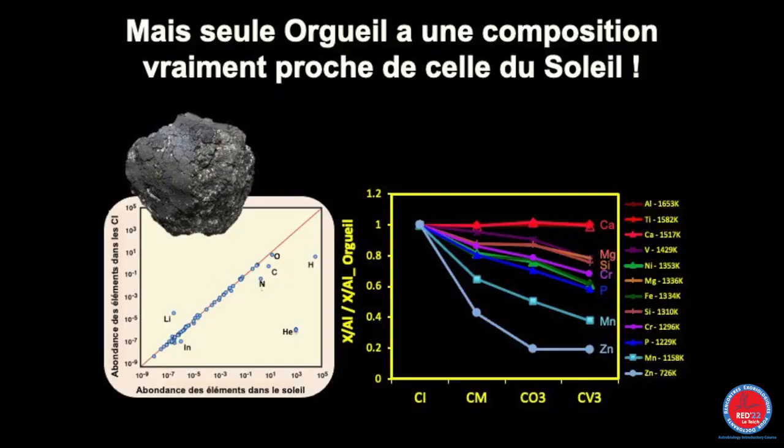Also, only Orgueil actually has this composition. Every other meteorite, if you look at its chemical composition, it's different because it's lost some of its volatile elements. So this is what the diagram on the right here shows. We're looking at the ratio of one element to aluminum, which is the least volatile element of this set, in different categories of meteorite.